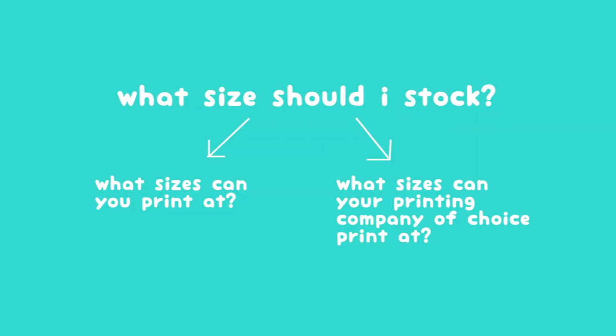One factor you should probably consider though when deciding on sizes is what can you have made? Unless you have a specialty printer, for instance, you'll likely have to get your posters printed through a printing company. So if you only have a standard printer at home, small and standard size prints are probably going to be the easiest to produce. So long story short with that, I don't think you can go wrong with sizing.